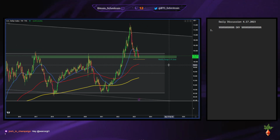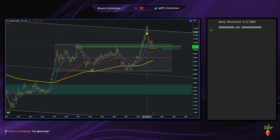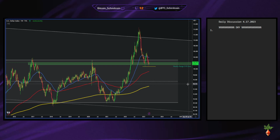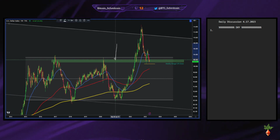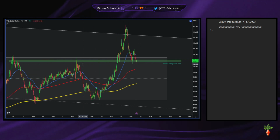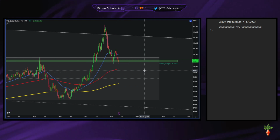All right, so we'll start by looking at Dixie today. Last week I was really looking for a close below this zone, and I was really harping on the idea of waiting for closes and not trying to front run closes, right?